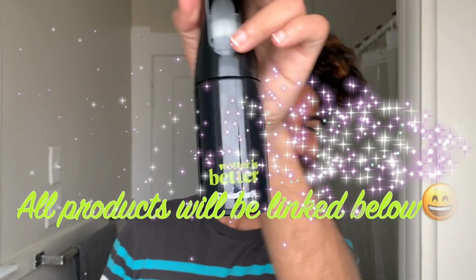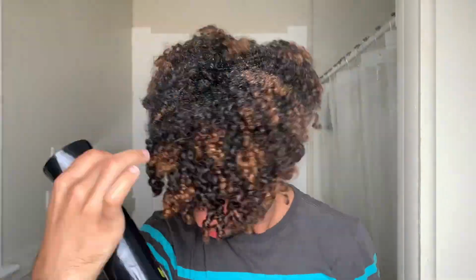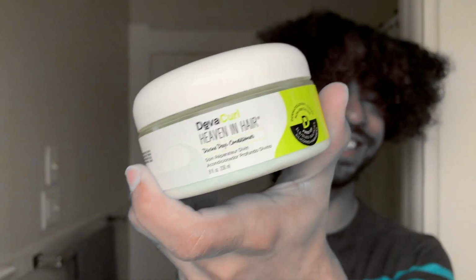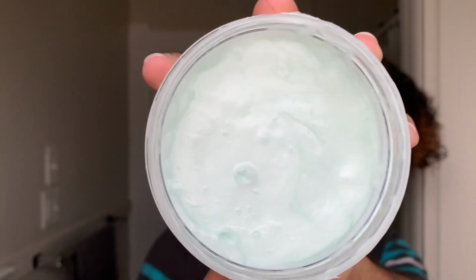But yeah, super excited. The redder is better. Atomizer spray bottle, love it. It's small and it's very easy to maneuver around my hair. Right now I'm just getting it moistened, and then I'm gonna finger rake through it to detangle a little bit. I'm using the Heaven and Hair mask, and I'm just gonna work that through my hair.